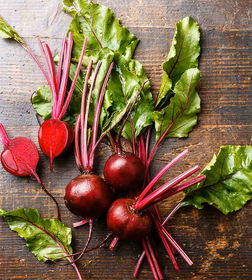14. Prevents cataract. Beets are great sources of carotenoids that can reduce the risk of cataract formation.